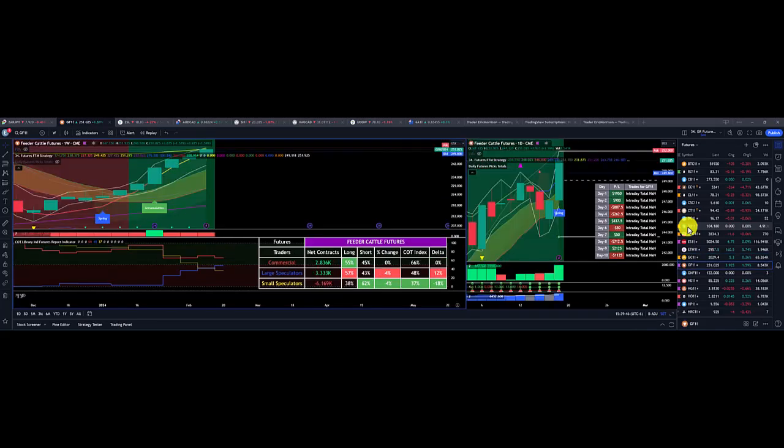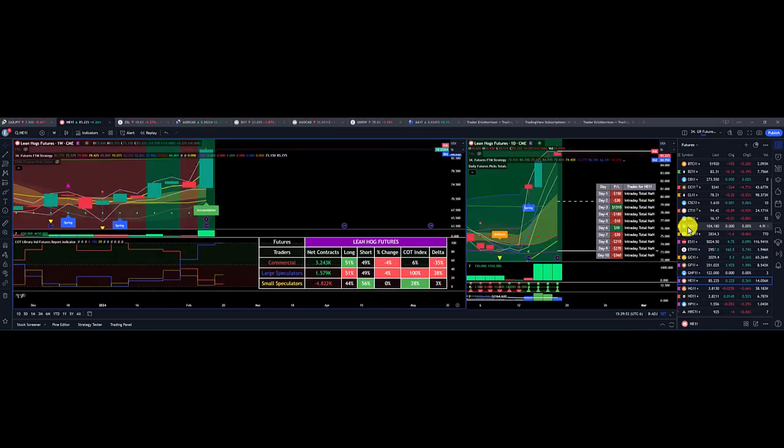Feeder cattle not up or open yet. Lean hogs, huge accumulation last week. Mixed overall. Again, a significant amount of crowding from both large and commercial speculators. That's interesting. Small speculators crowded short. So we'll see what happens here. Some weakness on Friday. Huge accumulation. May be poised for more price action to the upside.